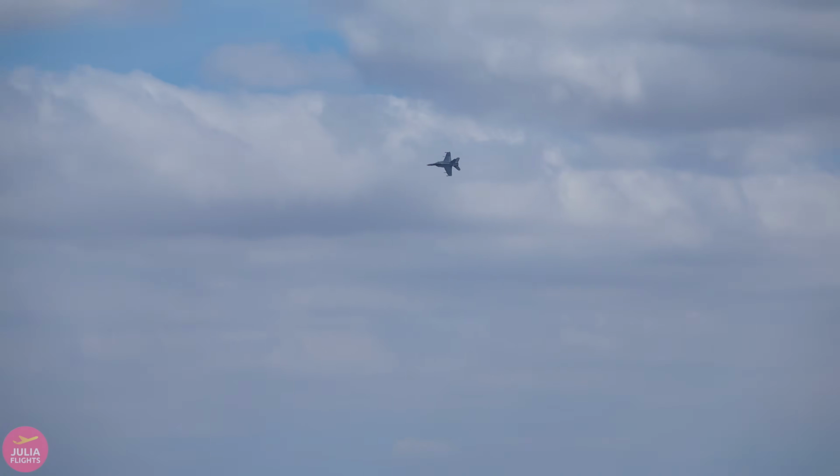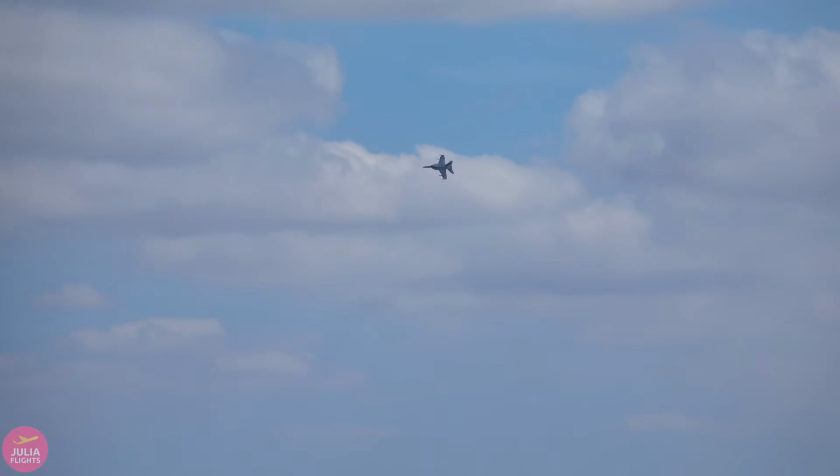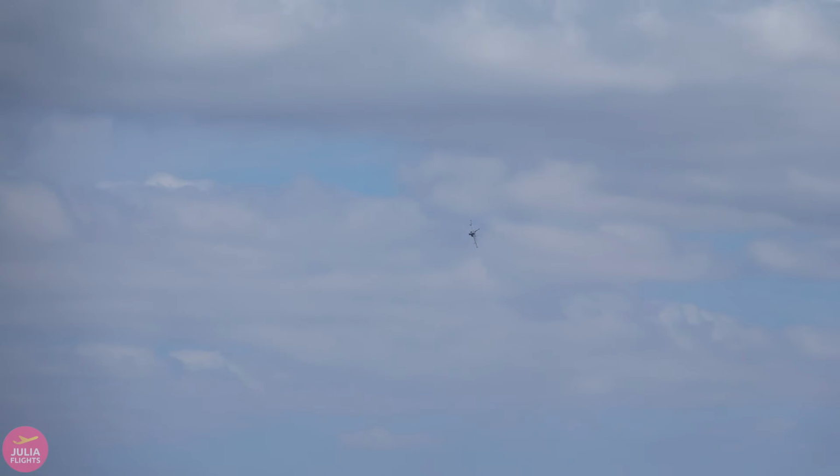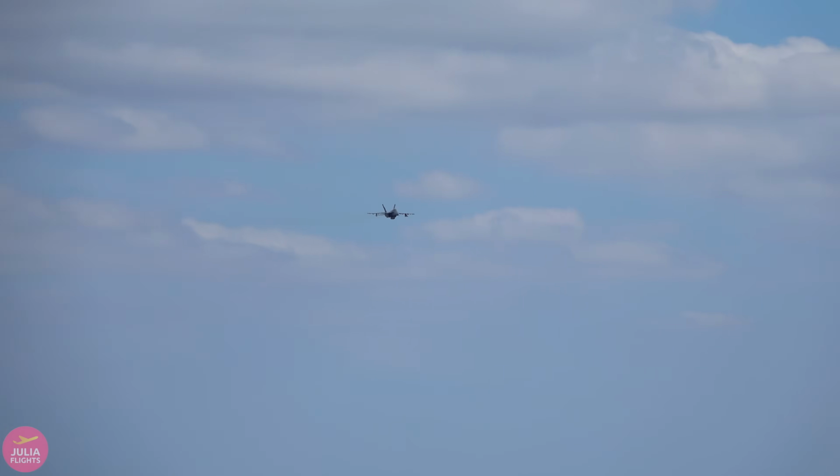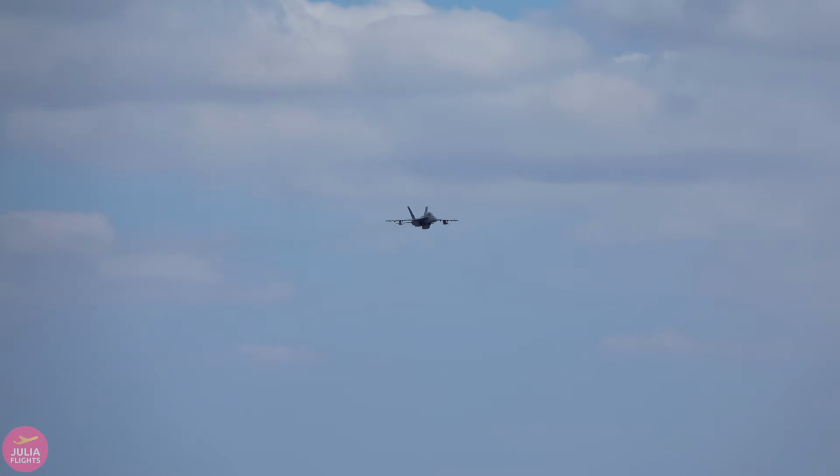Today at the Australian International Airshow. From maintainers through to admin, logistics, all part of Number 1 Squadron and Number 6 Squadron, part of 82 Wing at the RAAF Base at Amberley in Queensland. I want to thank them for being part of our display here today.